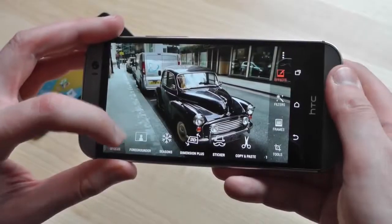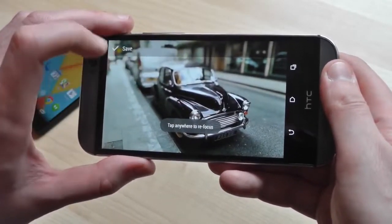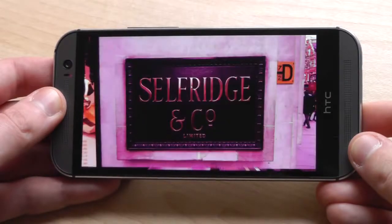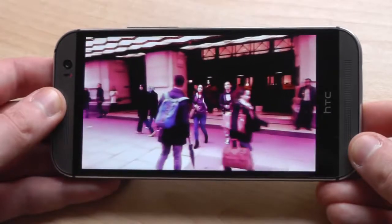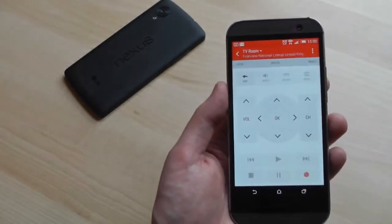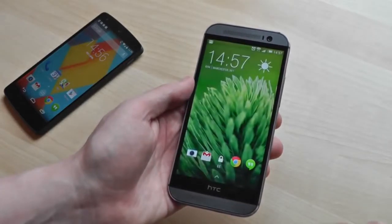HTC's camera and gallery apps include 3D and defocus effects thanks to the second Duo camera, and you also get automatic video highlight reels through the gallery app, though Google provides a similar service through Google Plus on all Android phones. What's more, the M8 offers TV connectivity through Sense TV and its IR port, which is a feature you won't find on the Nexus 5. And we're also loving Motion Launch, which lets you wake up the M8 without reaching for its admittedly awkwardly positioned power button.